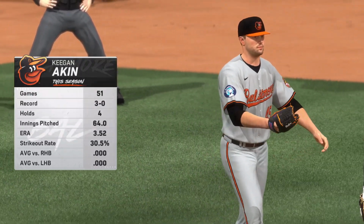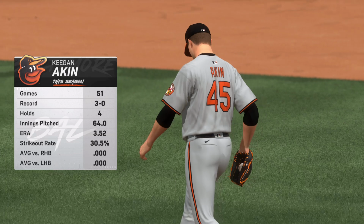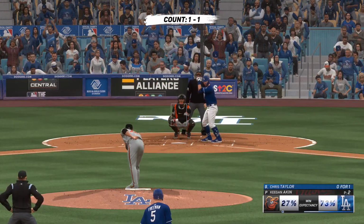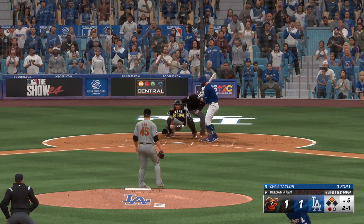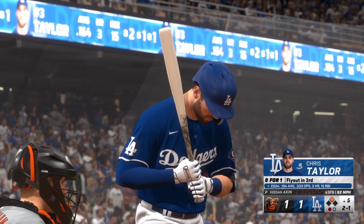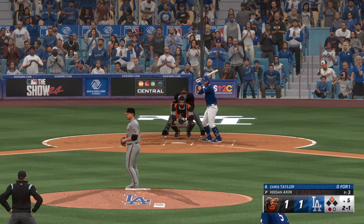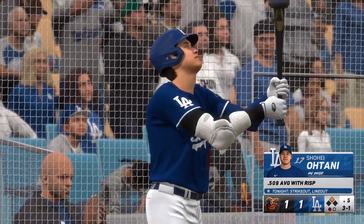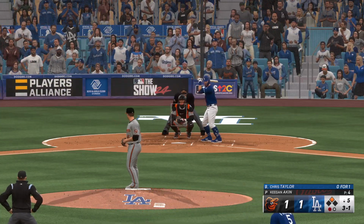New arm out of the bullpen for the Orioles, Keegan Aiken. This southpaw's been really good against left-handed hitters. Here comes Chris Taylor. The winning run on second base. Oh, that's just out. That one misses. And now 3 balls and a strike. Shohei Ohtani waiting to bat for the Dodgers. Winning run at second with 1 away. Last half of inning number 5.